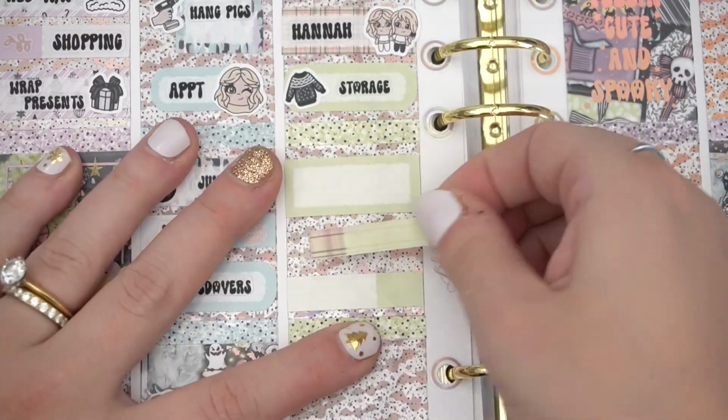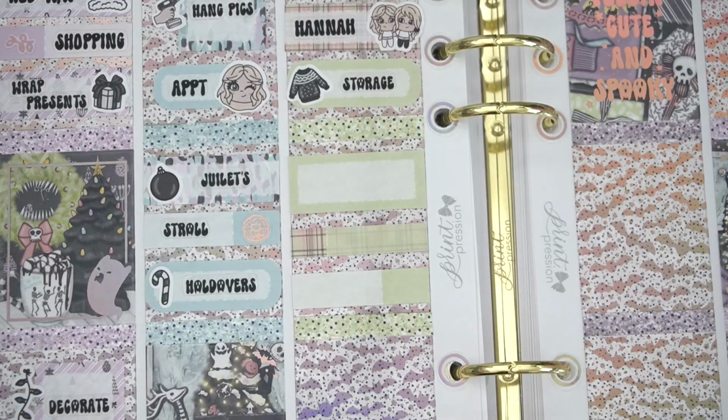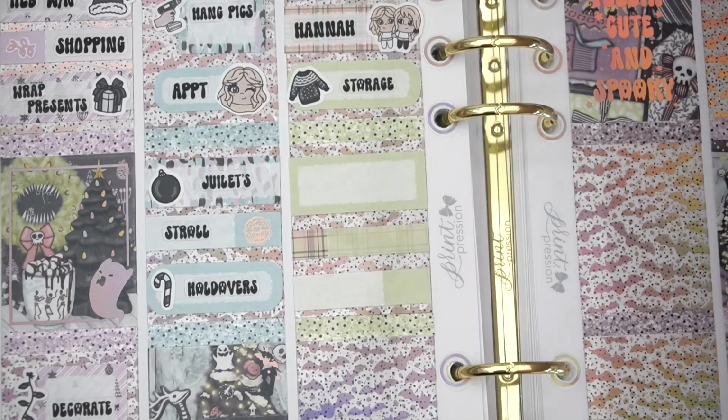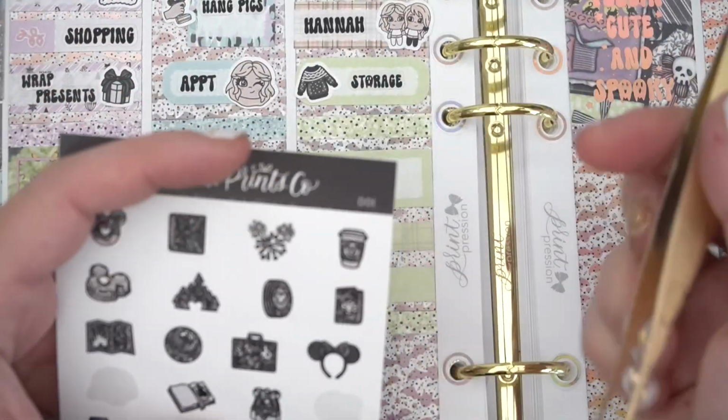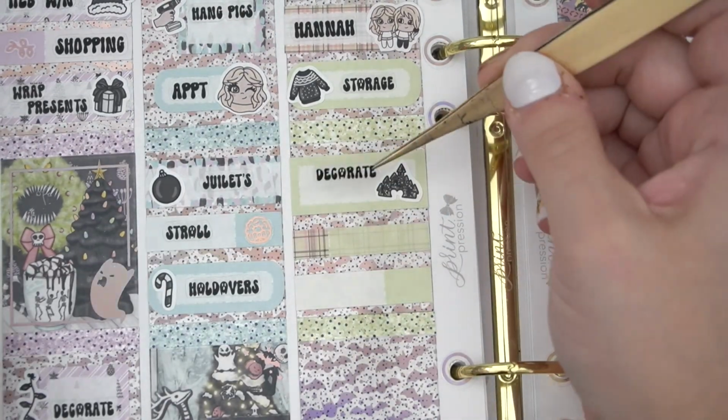So we did decorate the outside of my house, put up the inflatables and such. So for that, I just really like using these, but also I want to use kind of a Disney one because I've got a Disney thing going on. So I'm just going to use the little castle here and decorate.